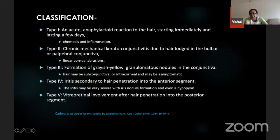And type 4 is iritis, which is secondary to hair penetration into the anterior segment. These patients actually come with very severe iritis, nodules, and hypopyon. And this is something we call ophthalmia nodosa because it comes with very severe inflammation.